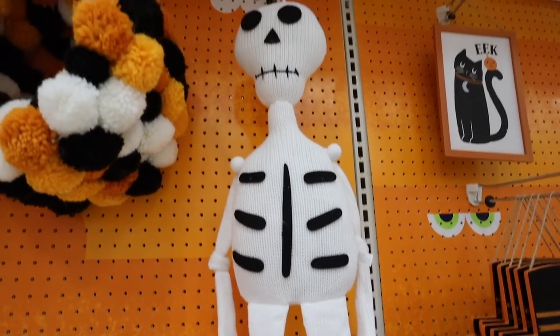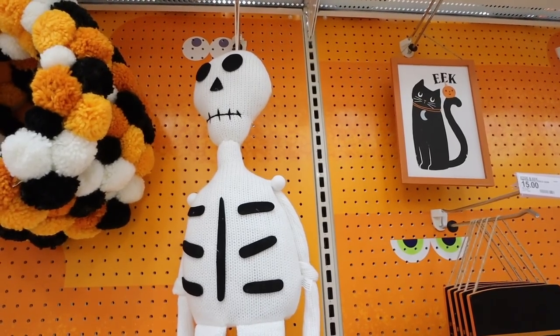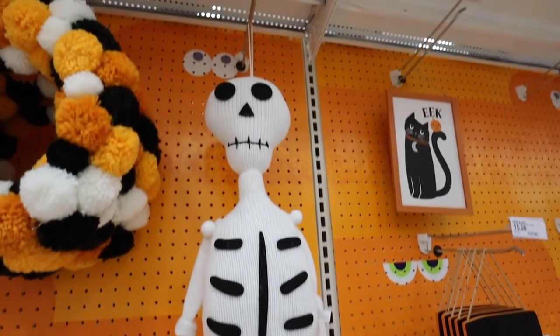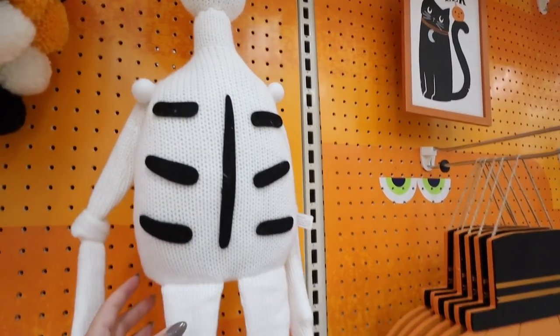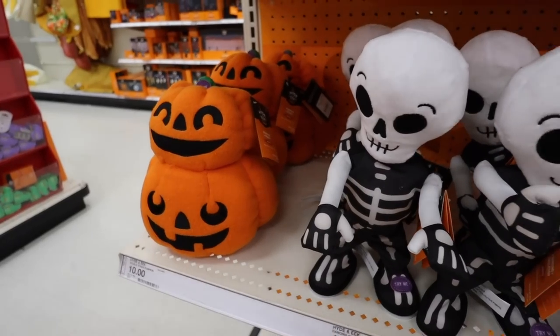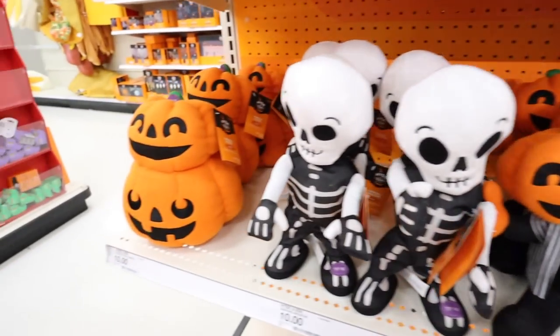This is another item I have not found before. It is another Halloween. It's a crocheted skeleton. This could honestly be a pillow, or you could hang it. You could easily just snip that piece of yarn right off and use it as a pillow in a chair. I think this is so adorable. This is $20.